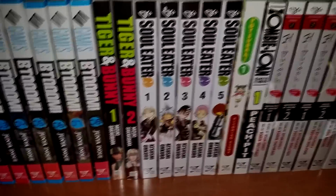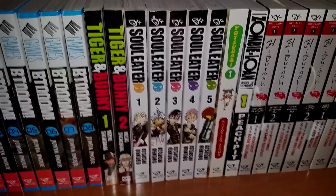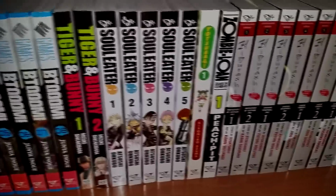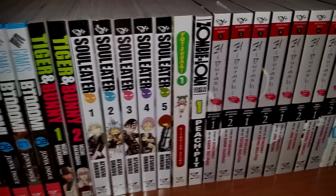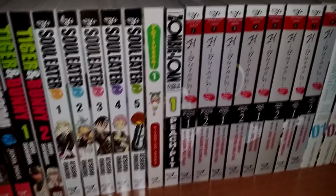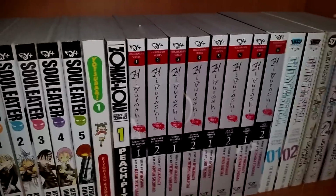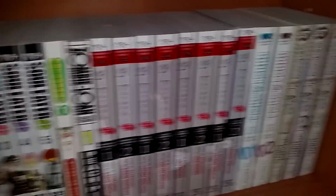Soul Eater, another Yen Press title. Most of my Yen Press are actually down here. Another title that I haven't started yet, Yotsuba, I read this first volume and I definitely need to pick up more. Zombie Loan, I read it, did not care for it, won't be buying anymore. Higurashi When They Cry, kind of same story. I read it, did not like it that much.